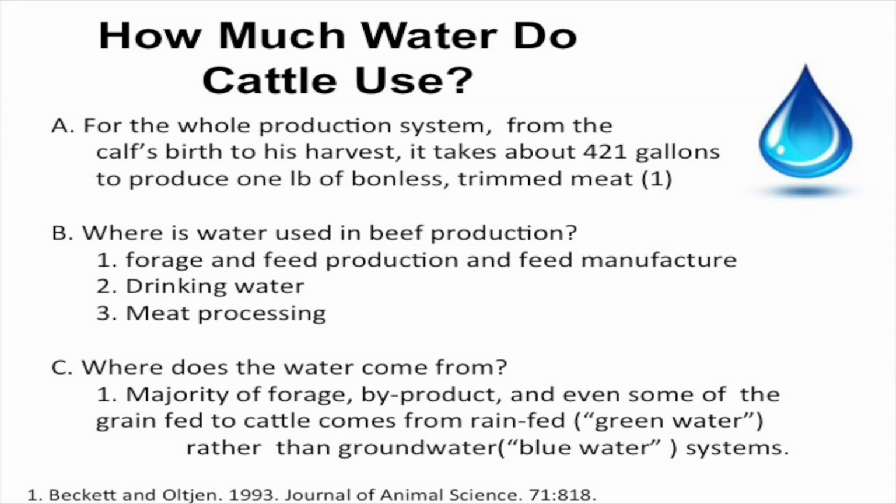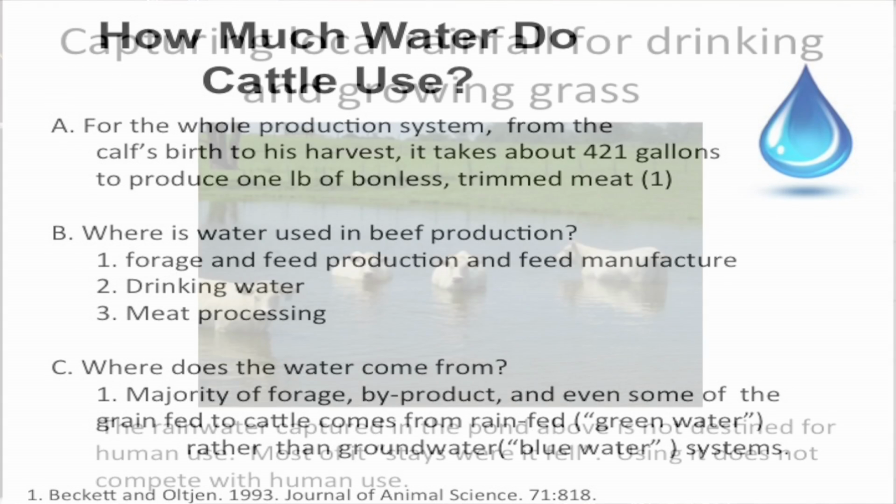So to answer that question, some of the better sources that I would find have actually gone and looked at this question, from the time a calf is born to the time he's harvested, counting his mother's water use and the bull's water use and all the things that go into producing that calf carcass at slaughter. From the time that calf is born to the time he's harvested takes about 421 gallons of water to produce 1 pound of boneless trimmed beef. So again, how much water do cattle use? It's consumed as forage, feed manufacture, drinking water, and meat processing.